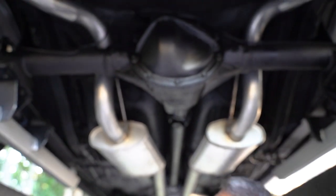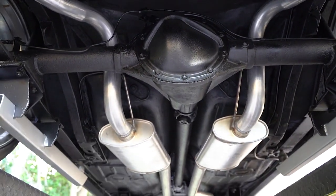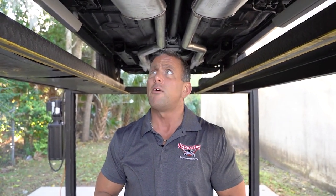Rear end doesn't appear to be leaking anything. Looks good underneath. It's going to be fun to take this one out for a drive. I know this car performs well. Don't just take my word for it.